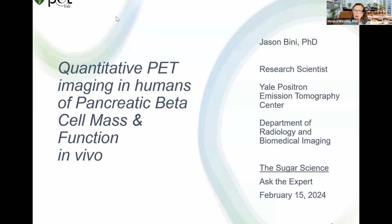And just a short bio on Jason. He earned his master's degree in biomedical engineering at Stevens Institute of Technology and then subsequently completed his PhD in biomedical engineering at the City University of New York in 2015, and his dissertation focused on using novel clinical imaging systems to measure atherosclerotic plaque metabolic activity, and he's currently using positron emission tomography or PET imaging to investigate these mechanisms of disease and receptor enzyme pharmacology in metabolic diseases such as diabetes and obesity.